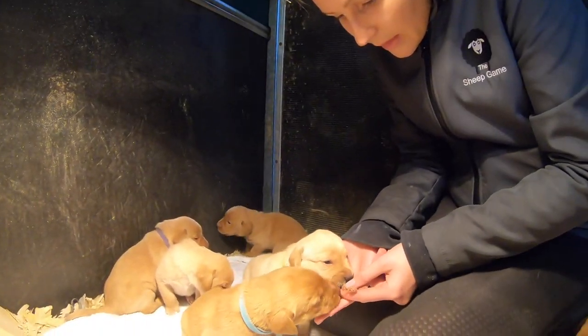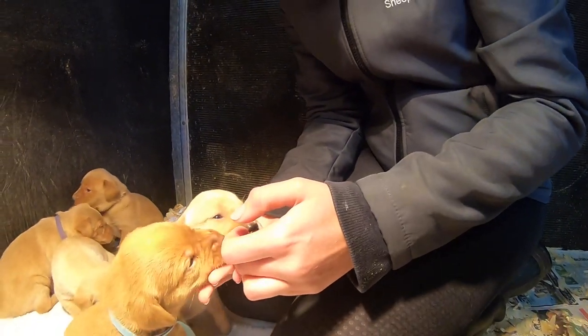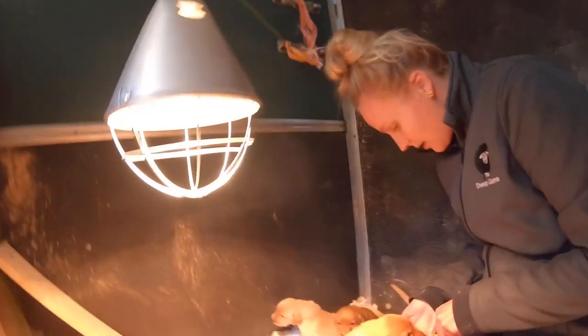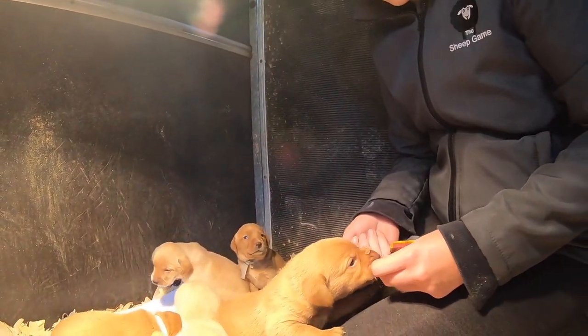I'm going to get out now. This one is searching that corner. But they love it. I was very impressed by that. They knew exactly what to do. No hesitation. We were wondering if Penny has actually been regurgitating a bit of food for them because they seem to know exactly what to do. In fact, they'll be helping themselves in a second.